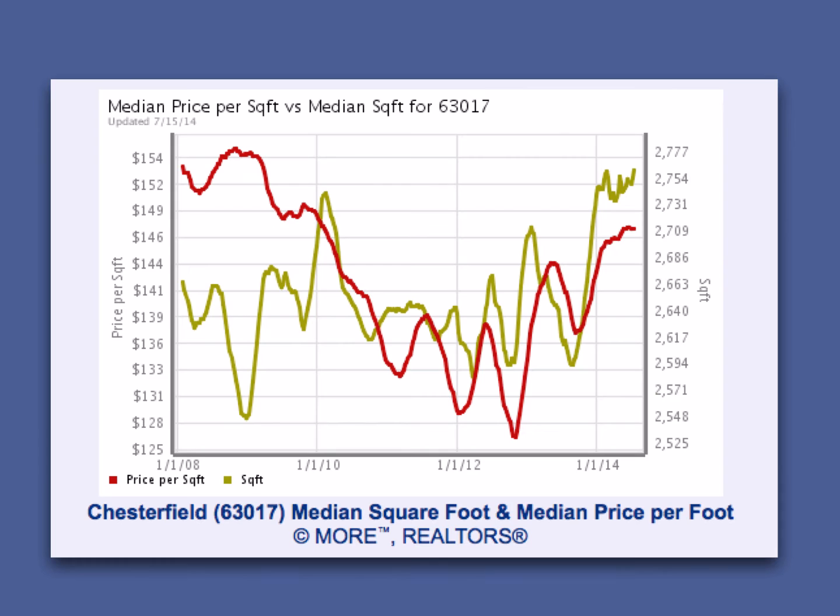They have access to a plethora of information. We produce more and more market information, St. Louis market information, and more accurate information than anybody in town does. And here's just one of our many charts. We have real-time charts for every market there is. Here's a chart for Chesterfield, where this particular home is, 63017. It shows what's happening with price per foot and what the median prices are.